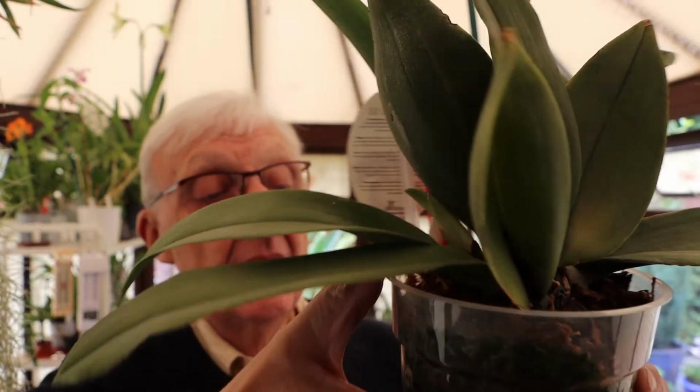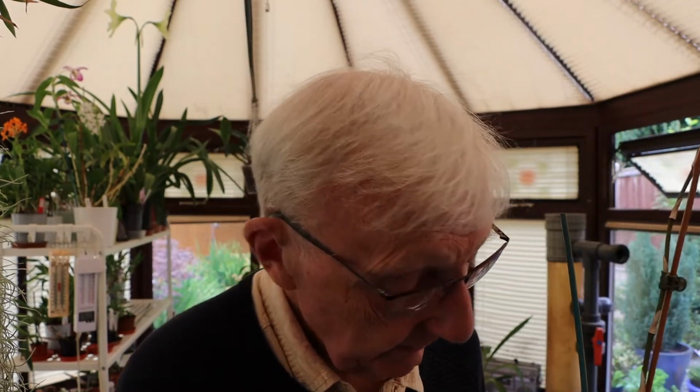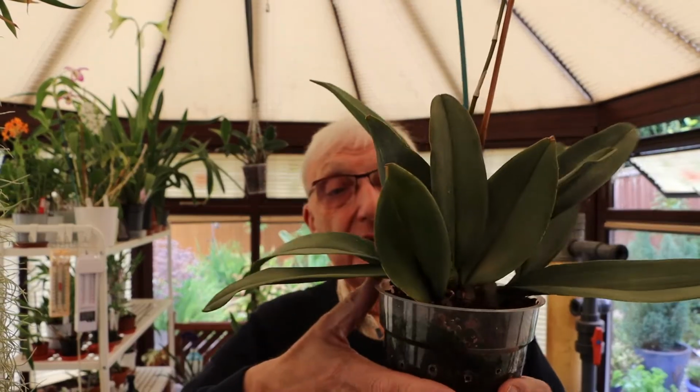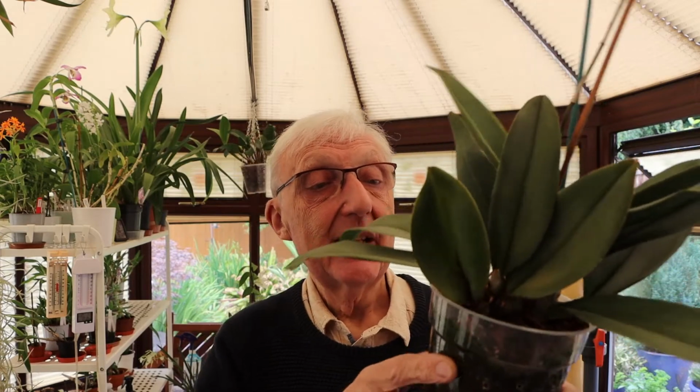It's a mix of bark and moss, so I'm probably going to have to fish it out and have a look and see what it's doing. But it's grown some very large pseudobulbs lately, and they come from all over the plant, so it's not a single direction of growth.